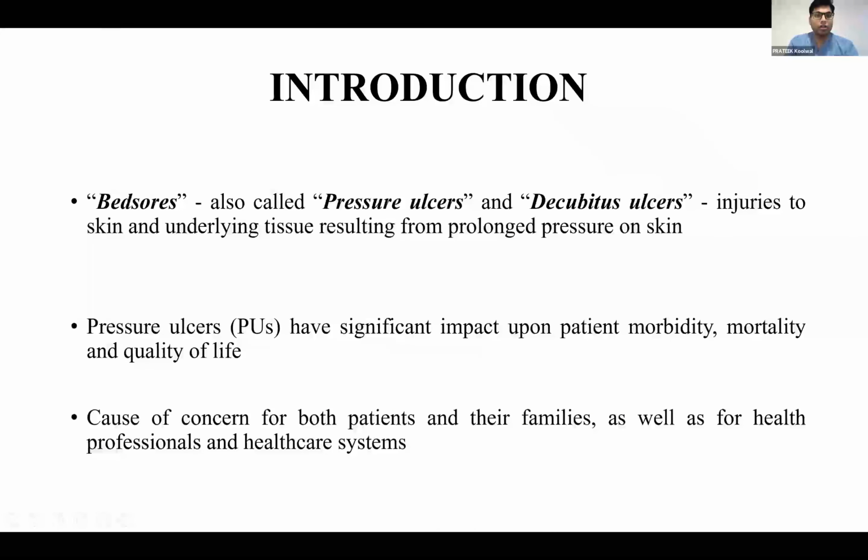Bed sores are also called pressure ulcers and decubitus ulcers: injuries to the skin and underlying tissue resulting from prolonged pressure on the skin. Pressure ulcers have a significant impact upon a patient's morbidity, mortality, and quality of life. They are a cause of concern for patients and their families, as well as for the healthcare professionals and the healthcare system.